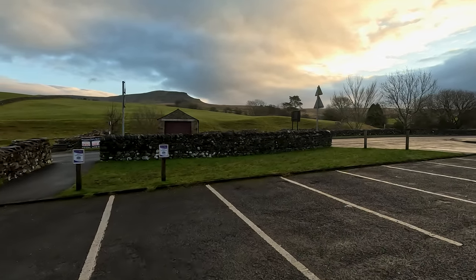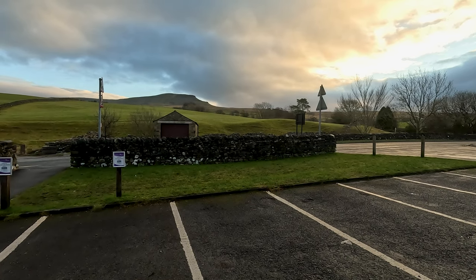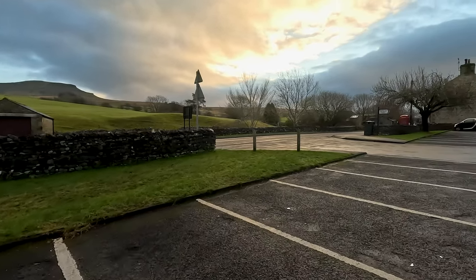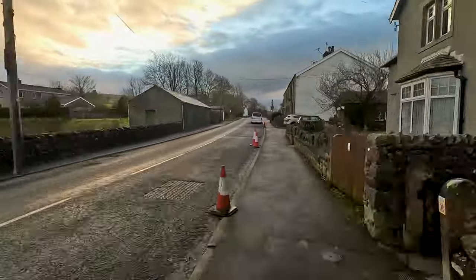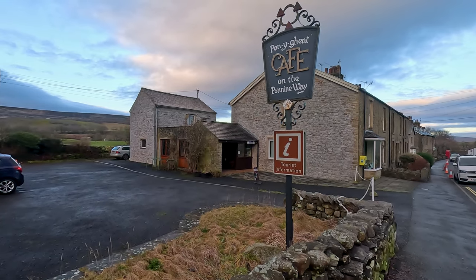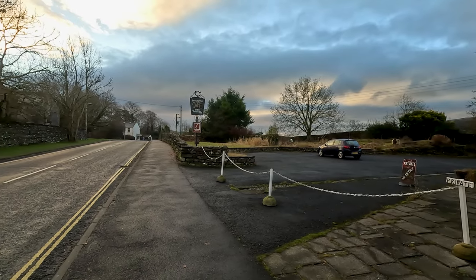After taking in where we're going to be walking today, we start today's walk by exiting the car park and then turning right along the road. You soon pass by the Pen-y-ghent Cafe, which unfortunately has been closed for a few years now. You used to be able to clock out and back in there when doing the Yorkshire Three Peaks using their antique clocking machine.